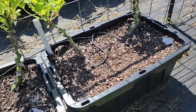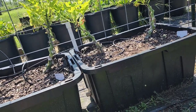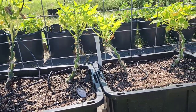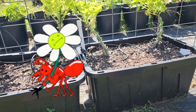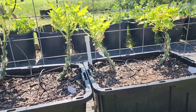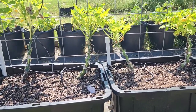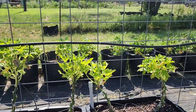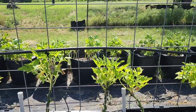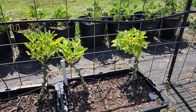So the squash, still got lots of flowers on there. They are not a determinate plant. So if they have problems, sorry about this, I got an ant in my shoe. If they have problems and you end up having to take them out or cull them, just cut off the dead stuff, narrow it down to the healthiest plants, tie them up, and they'll usually come back pretty strong. It's just getting them past whatever the shock is that they've been struggling with.